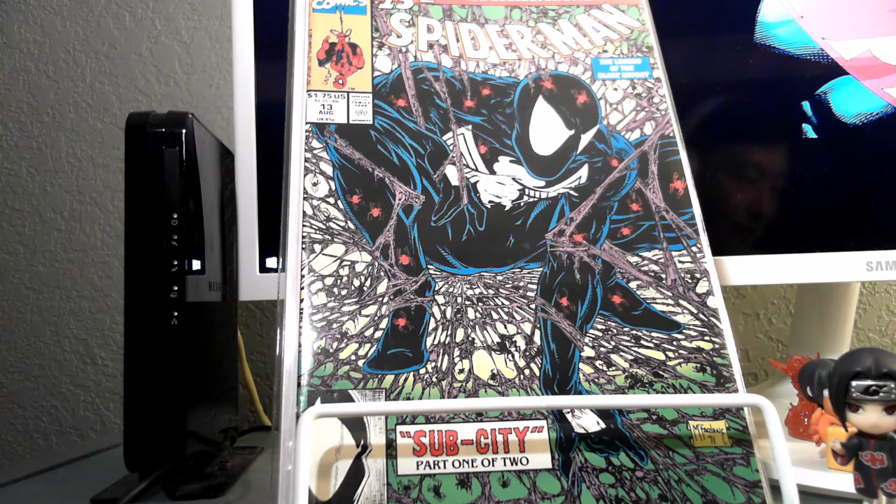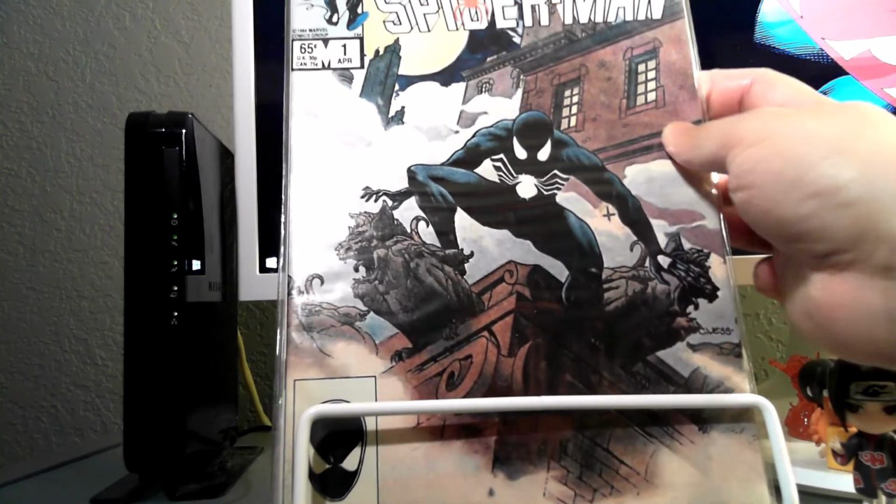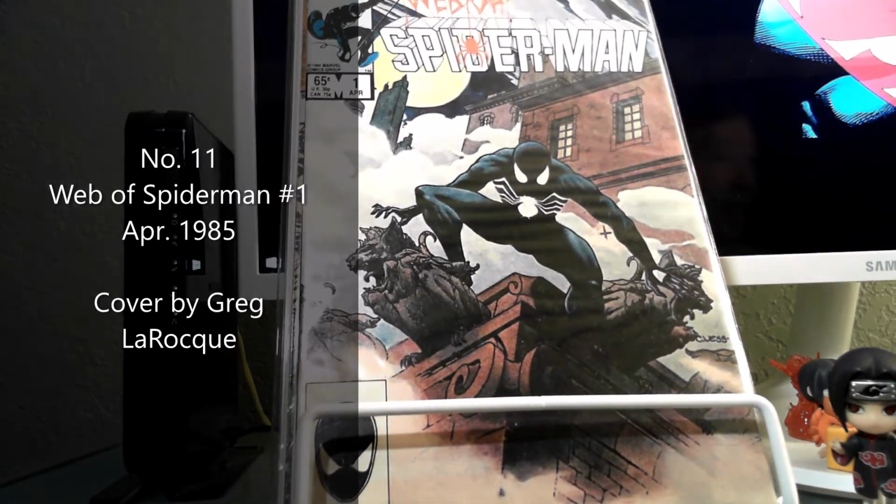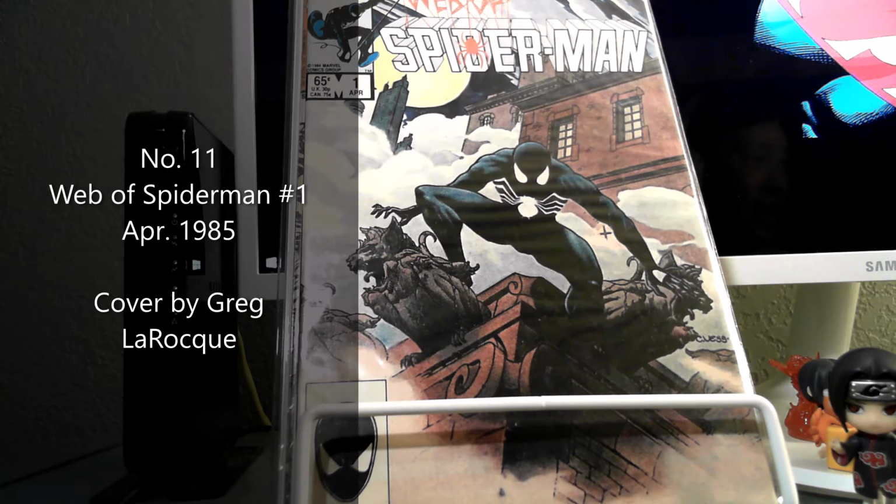We're getting into the heavy hitters now. So next book, speaking of black suits and iconic covers, we have The Web of Spider-Man #1. And again, this is another just iconic cover. I think also undervalued. You can get this for like $20. And so if you find it, definitely get it. This is a cover by Greg LaRocque, and just a beautiful gargoyle cover.